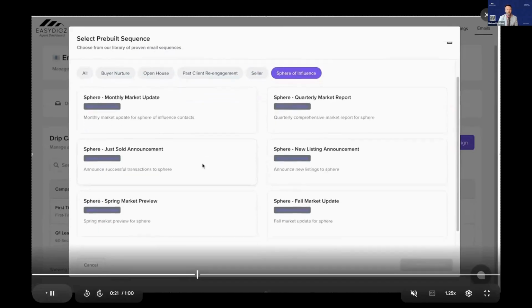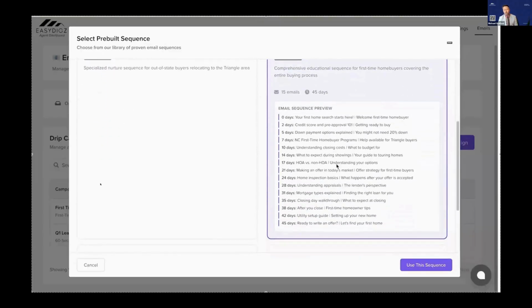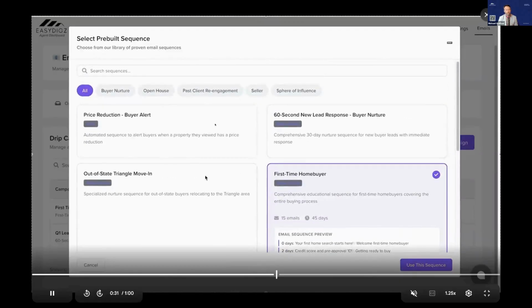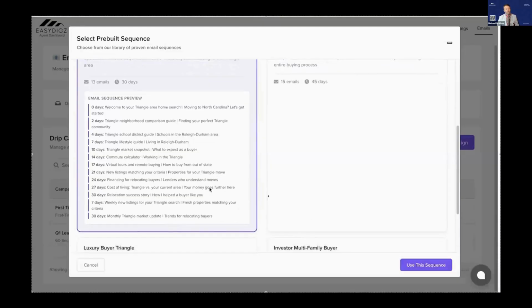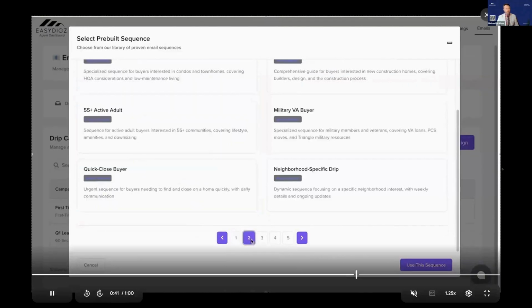Relocation buyers get neighborhood comparisons between Cary and Apex. First-time buyers get walked through North Carolina specific programs. Military families get VA loan information and Fort Liberty proximity guides. Luxury buyers get Governor's Club and Farrington Village content, all with the right tone.